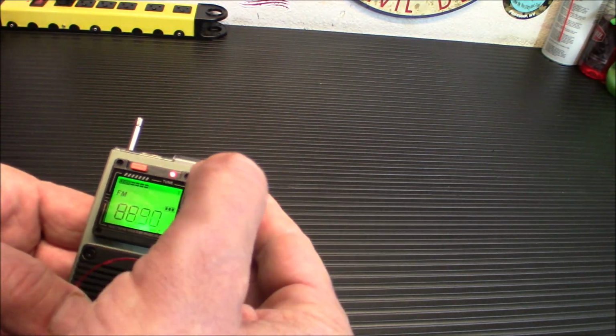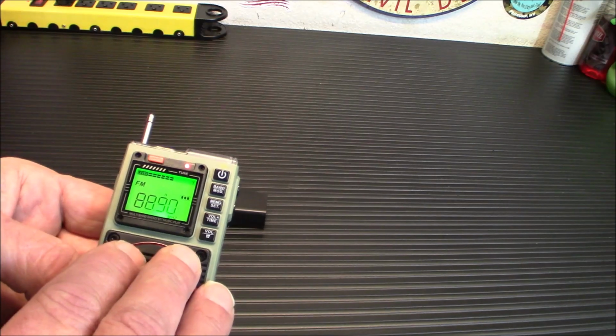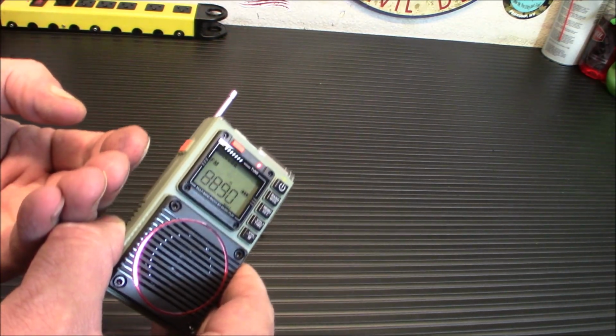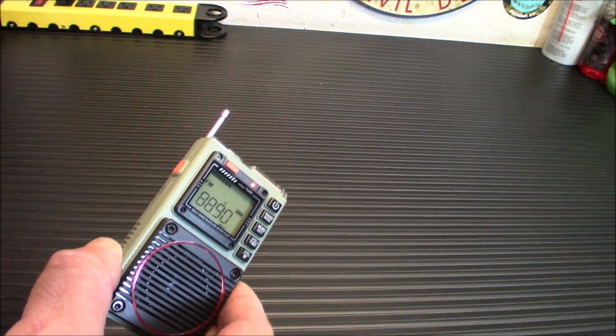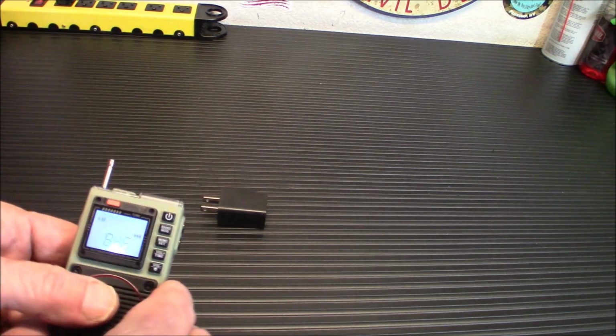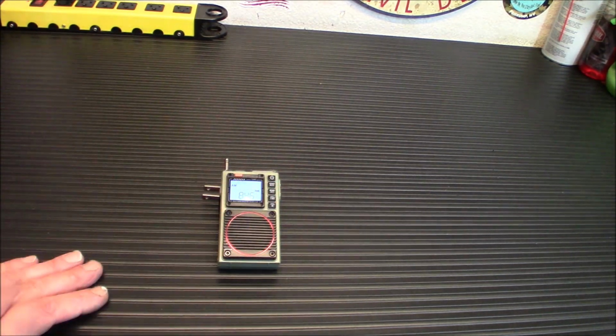You can connect this to your phone and play music from your phone into it, or you can connect this to your phone and use the app. I'm going to show you the app here quickly. Let me turn that off. But I want to show you the accessories that this comes with, okay?